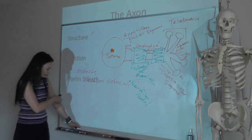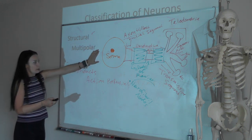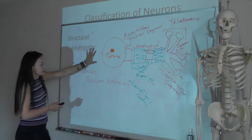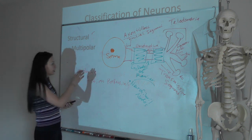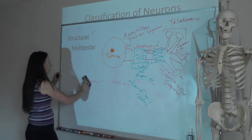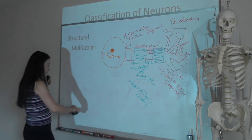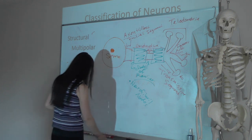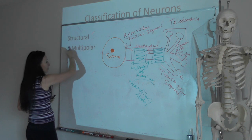Okay, now, if we think about what's going on as far as the way that all of these different kinds of extensions can come onto or off of the neuron, then we are going to classify our neurons based on that structurally, and then we'll also classify them based on what kind of information they're carrying, or we'll classify them functionally. So the first method that we're going to use is, what do they look like, their structure?